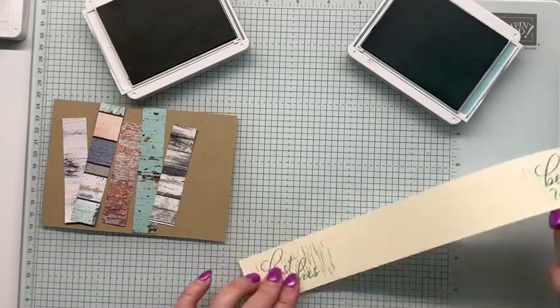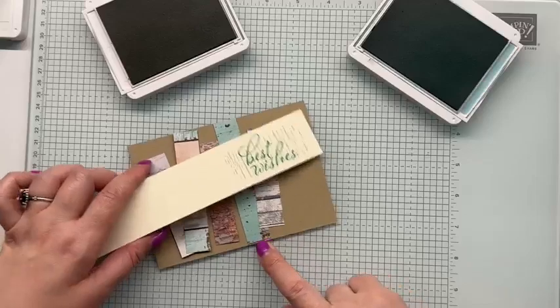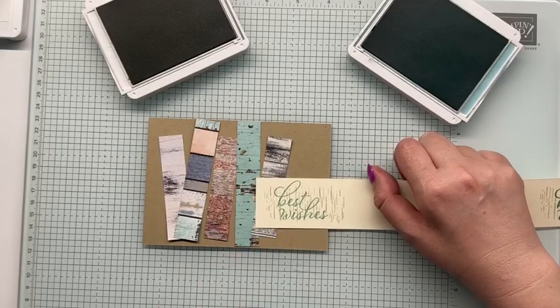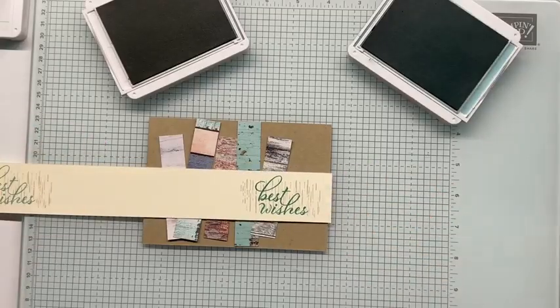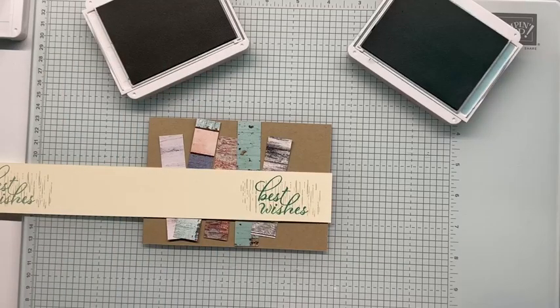Well, the pool party, it blends, where this one stands out more. So pool party, which I do think the paper is more like pool party, even though my eye was definitely going more coastal. I don't even know that I'm liking it, but we're just going to go for it. Or do I grab another different pattern and stamp on it? I just don't know.